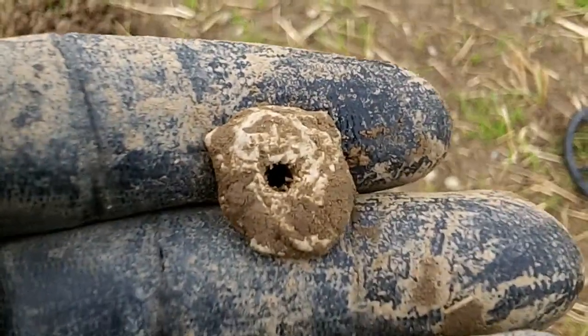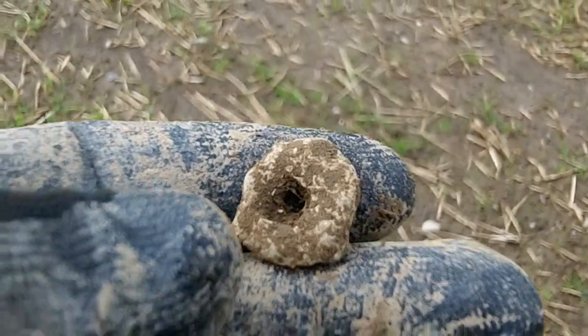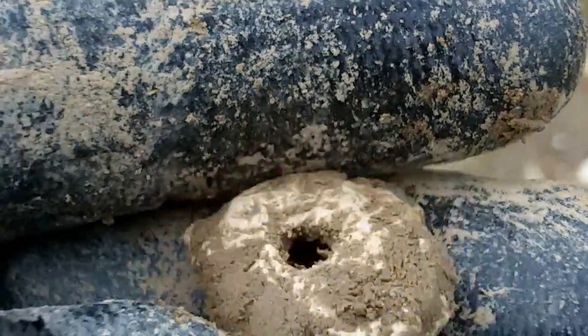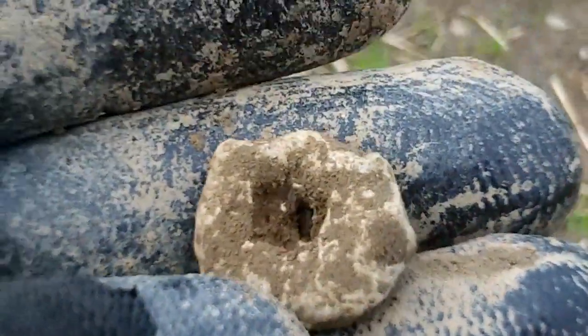Well, it seems to be a spindle whorl. It does have a hole all the way through, as you can see. A very primitive one. That could be very old. It's dome shaped, reasonably flat on that side and domed at the top, so that could be a primitive, early spindle whorl. Yeah, happy with that.